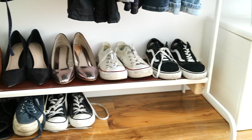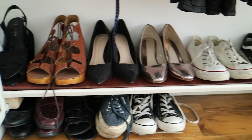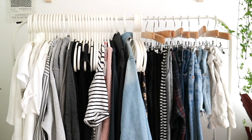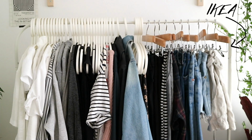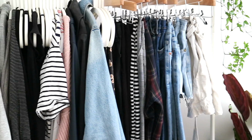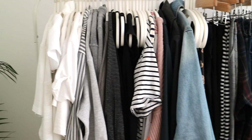At the bottom of the clothes rail I DIY'd this shoe rack because previously my shoes were just in a massive messy pile. So on the clothes rail from IKEA there's pretty much all my clothes beside the stuff that's in the wash. I recently downsized. I used to have 2 massive wardrobes, but I'm trying to live more minimal and more simple.